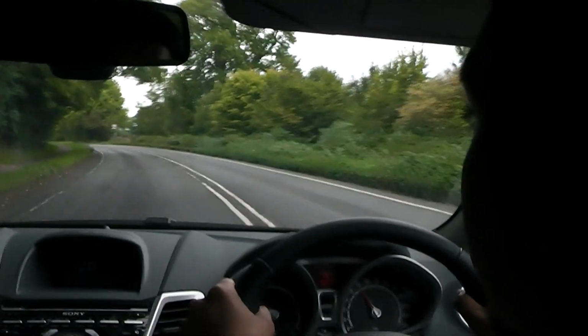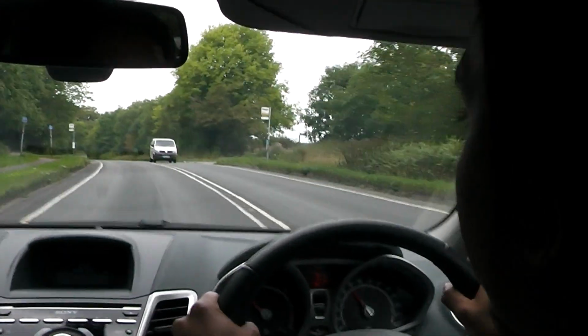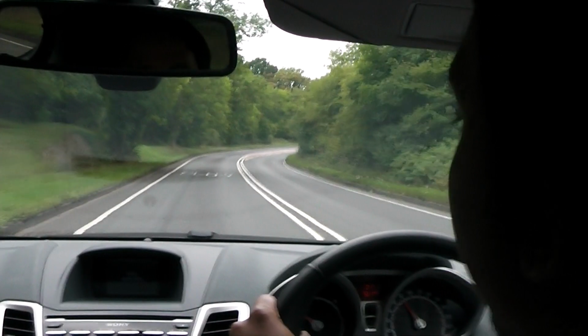Again, you're just using a bit of advanced driving there. You're going out to the white line to open your view up, aren't you? You can't do that for your part two. You want to stay in the middle of your lane.